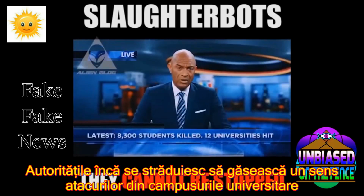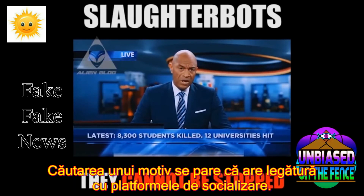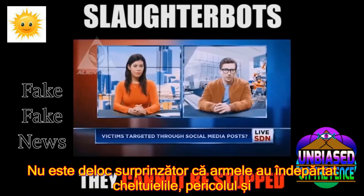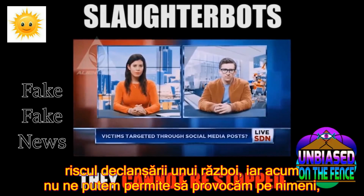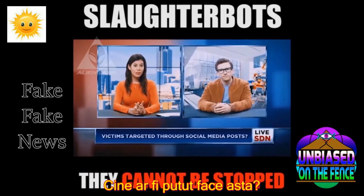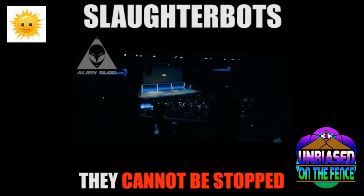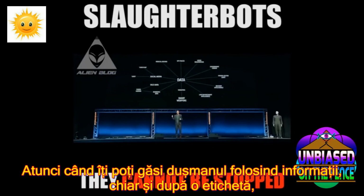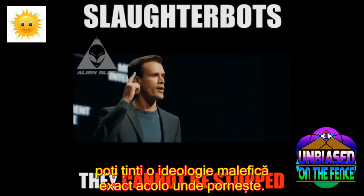Are still struggling to make sense of an attack on university campuses worldwide, which targeted some students and not others. The search for a motive is apparently turning to social media, and a video shared by the victims exposing corruption. But it's far from surprising. The weapons took away the expense, danger, and risk of waging war. And now we can't afford to challenge anyone, really. It's not even the smallest fringe group or a crank. Who could have done this? Anyone. Dumb weapons drop where you point them. Smart weapons consume data. When you can find your enemy using data, even by a hashtag, you can target an evil ideology right where it starts.